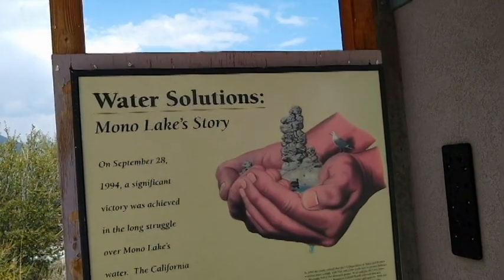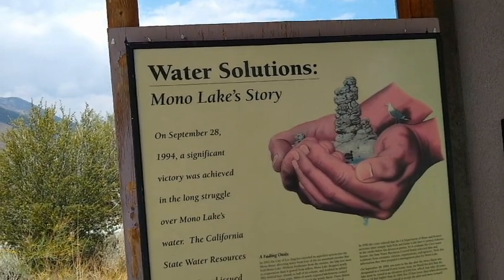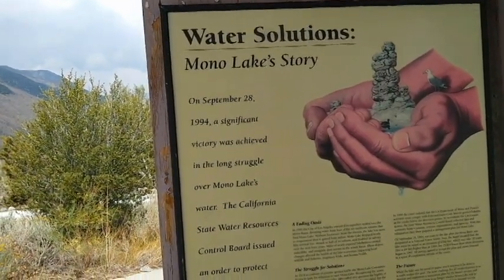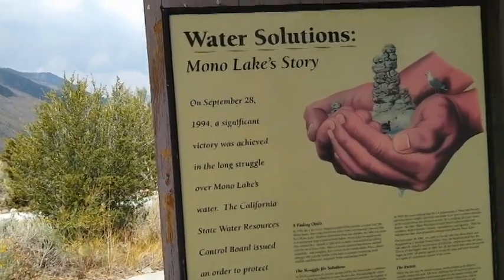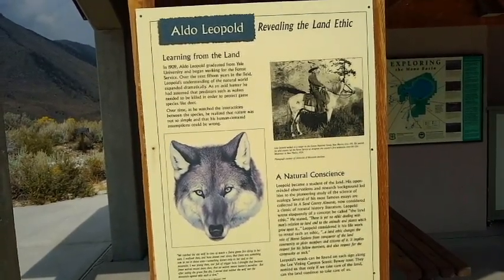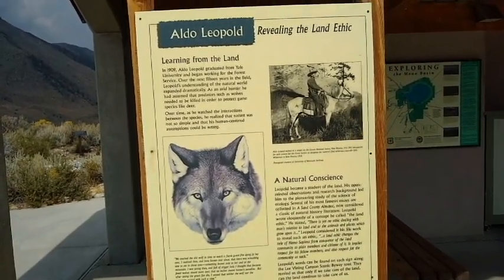Water Solutions, Mono Lake story. On September 28, 1994, a significant victory was achieved in the long struggle over Mono Lake's water. The California State Water Resources Control Board issued an order to protect Mono Lake and its tributary systems. Aldo Leopold, revealing the land ethic. Learning from the land, 1909, Aldo Leopold graduated from Yale University and began working for the Forest Service.